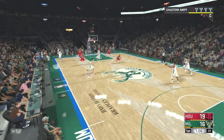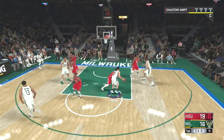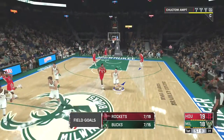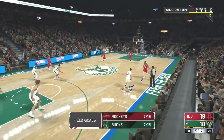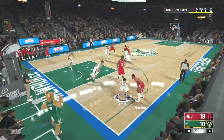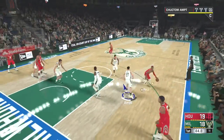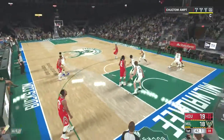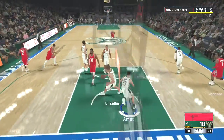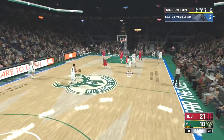Bucks trail by 3. Now DJ uses the glass to finish the layup. DJ isn't going to give in to the defense. Even when he's getting hit, he overpowers them and finds a way to finish. Dishes to Mbah a Moute. Houston moving it around. Paul left side. Down to 5 on the shot clock. He gets it in there. I mean, even he was surprised to be that open. Bucks have gone 7 of 15 from the field to this point.